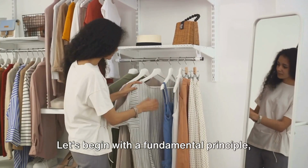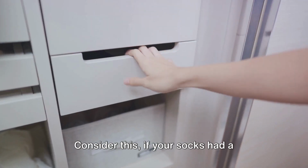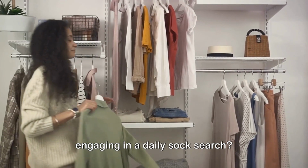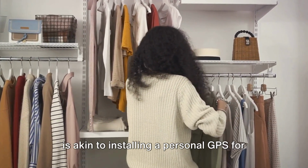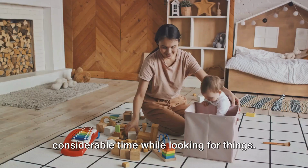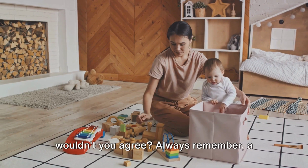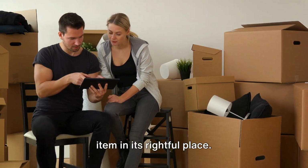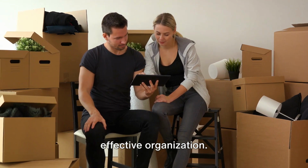Let's begin with a fundamental principle. Every item in your home must have an assigned location. Consider this: if your socks had a specific spot, wouldn't it expedite the process of finding them rather than engaging in a daily sock search? Designating a spot for all your belongings is akin to installing a personal GPS for your items. Aside from reducing the chaos, it saves considerable time while looking for things. It's about time we provide a rightful place for those misplaced objects, wouldn't you agree? Always remember, a specific place for every item, and every item in its rightful place. This isn't complicated science, dear friends. It's a simple step towards effective organization.